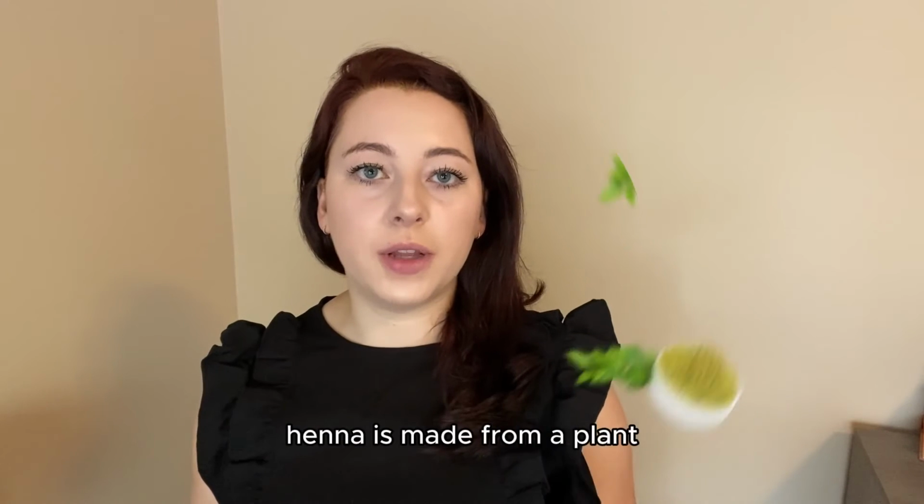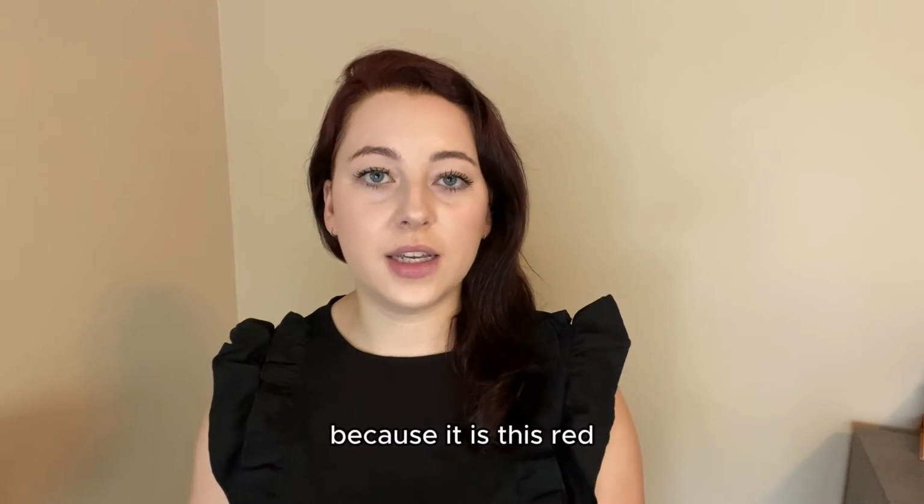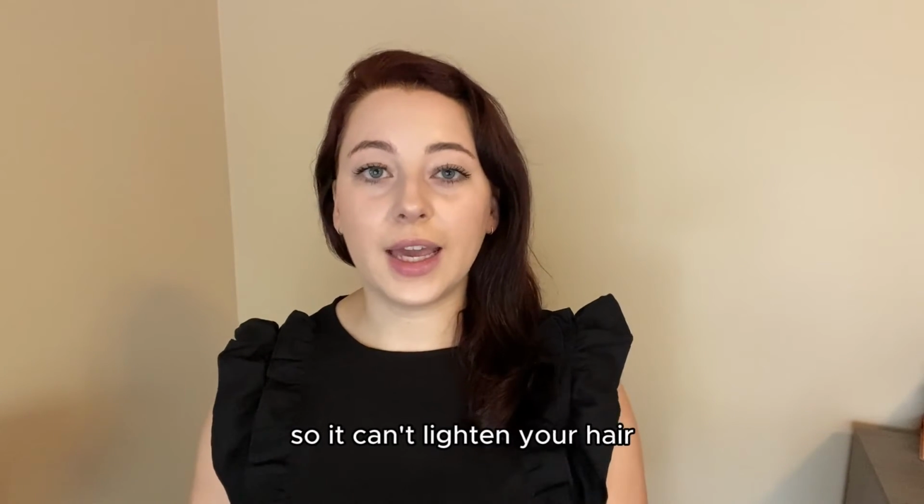Henna is made from a plant, and this plant is naturally red. This is how it's made in nature. Because it is this red-orange pigmented plant, it doesn't have bleaching capabilities, so it can't lighten your hair.